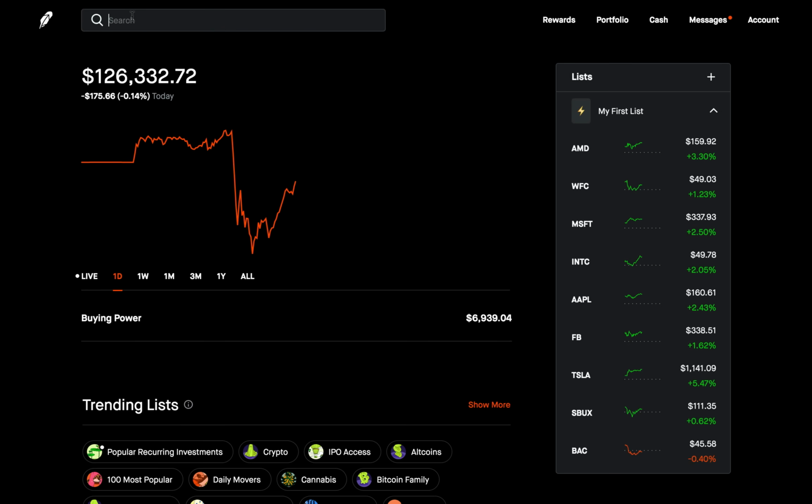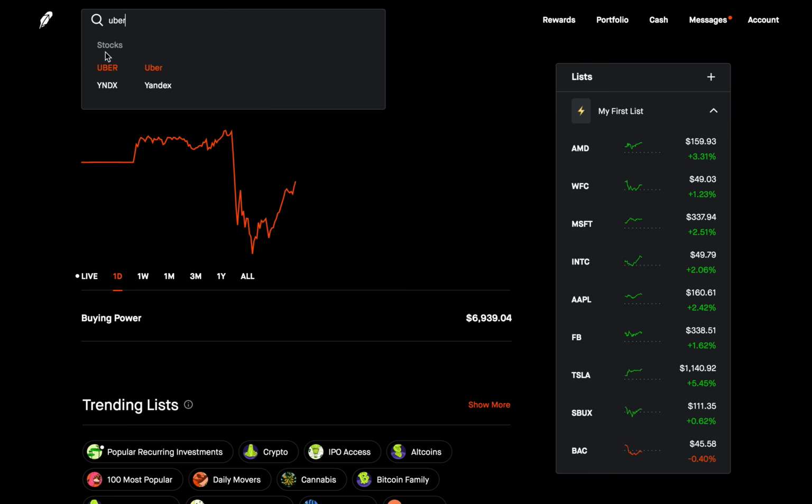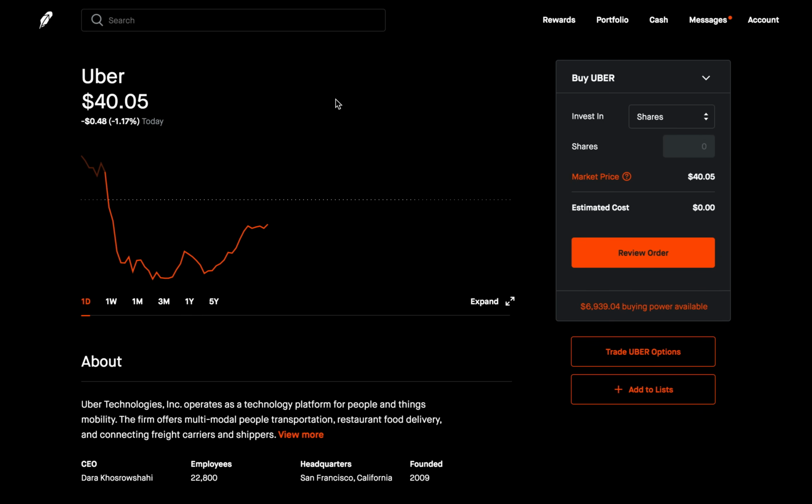So what I want to do is use ticker symbol UBER, Uber, for this demo. So let's go over to this stock. Keep in mind, this is just an example I'm showing you here. So please don't copy this exact same trade.